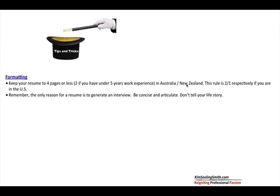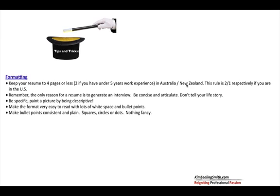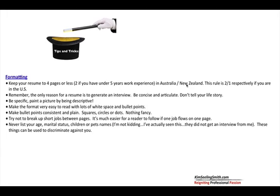Remember, the only reason for a resume is to generate an interview, so be concise and articulate. Don't tell your life story. Be specific. Paint a picture by being descriptive. Again, use those numbers. Make the format very easy to read with lots of white space and bullet points. Make the bullet points consistent and plain. Squares, circles, dots. Nothing fancy. Resumes are meant to be boring. Try not to break up short jobs between pages. It's much easier for the reader to follow if one job flows on the same page. Now, sometimes if you're playing with space considerations, you might not be able to do that.